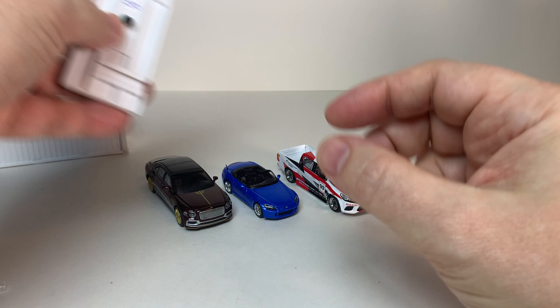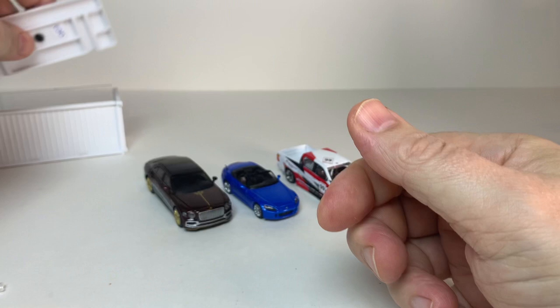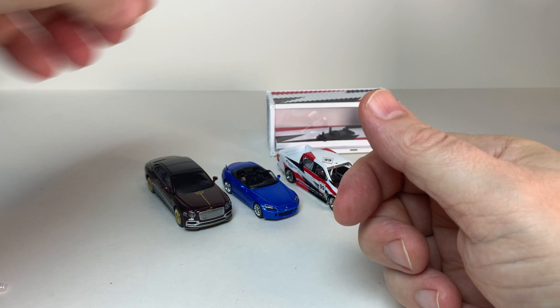If we can screw this screw in a little bit so we can put it back together, it's a kind of cool concept. I can keep the mirrors with that because I've got to put those on later.